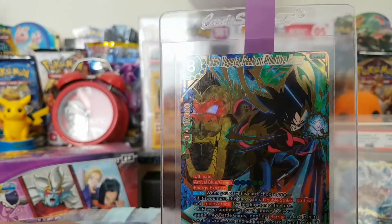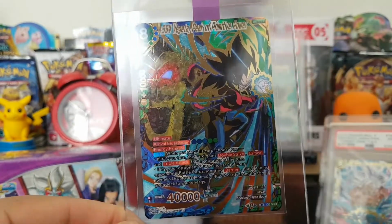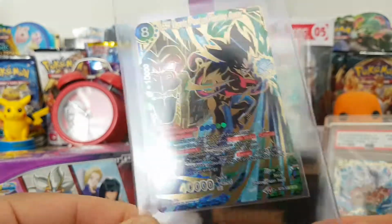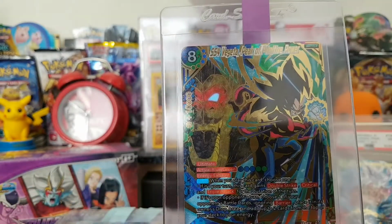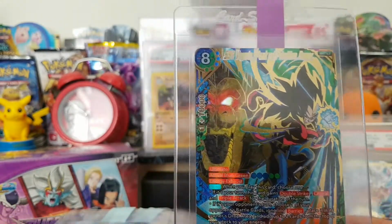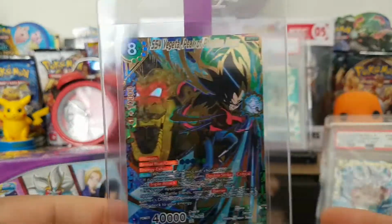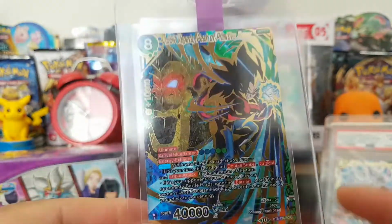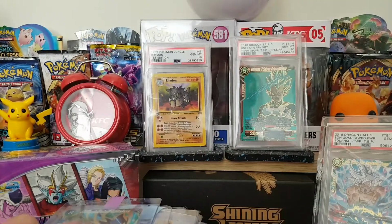Alright, here we go. This speaks for itself. SCR, Peak of Primitive Power, Vegeta, Super Saiyan 4. Got this as part of the binder deal that I did that I only paid like $150 for. And I got the binder and all the cards, so I thought that was a ripper deal. One of the best deals I had for Dragon Ball. Well, one of the best. Alright, so that's really nice.